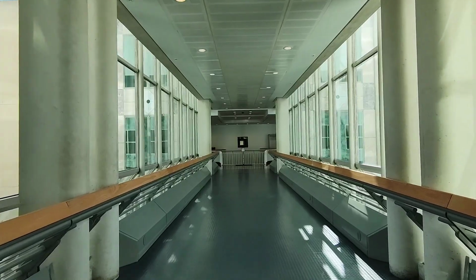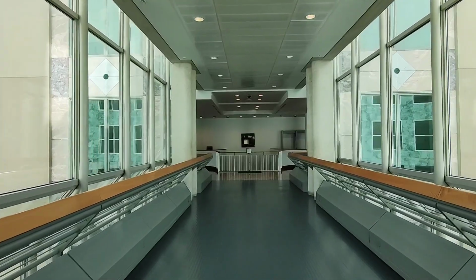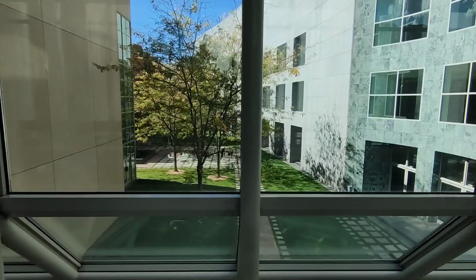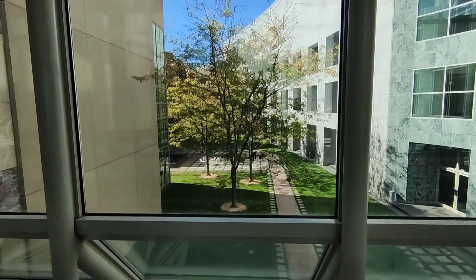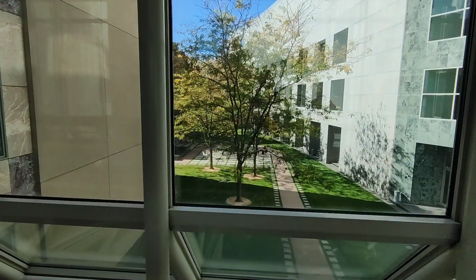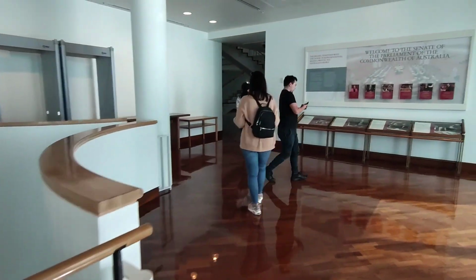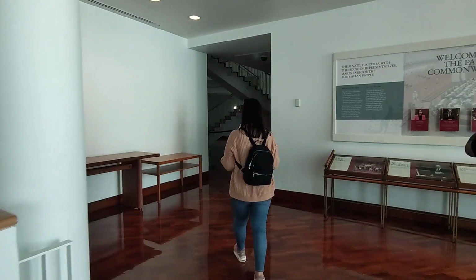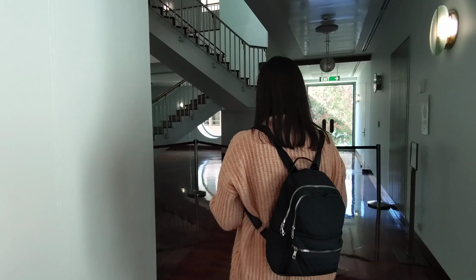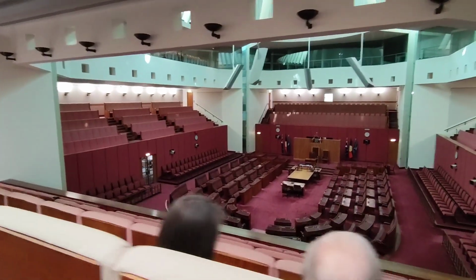Alright, into the Senate. Let's go and see what this section is all about. So it's quite nice. Coming through this walkway, you've got the big glass windows with all that light. Nice little area that they can all sit out there, unwind their mind, I guess, and talk politics. Public gallery, alright, so this is where the public can come and watch. Alright, here we go. Here is the Senate. This is where they do all their business.